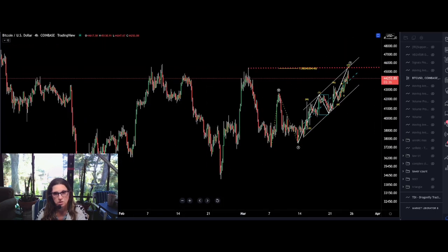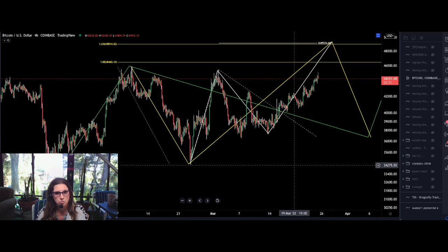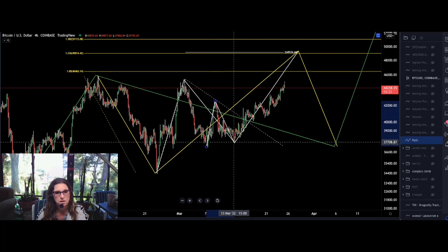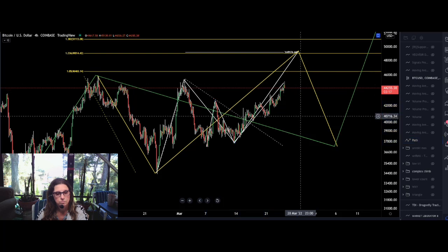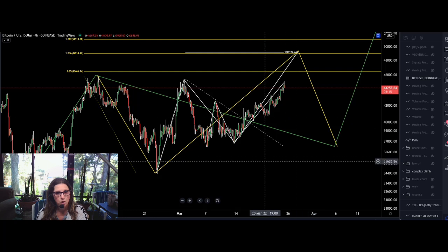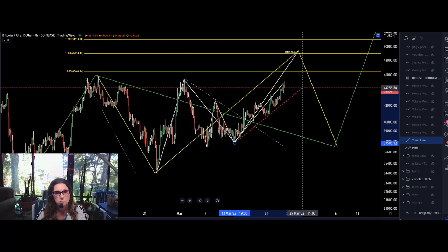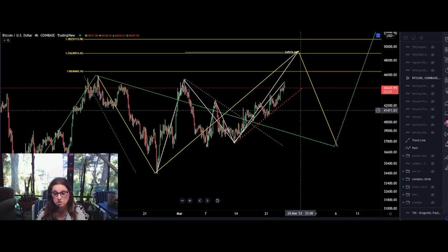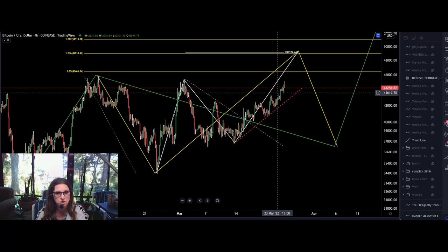Now, let's go back to what I had before. What if the blue is not the case? That we are not attaching this leg to this leg to this leg. Okay? What if we hold this trend line and we kick up again, which is totally possible, okay? What it will do is just create a bigger complex structure.